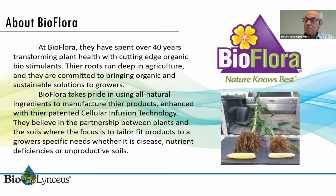We don't often make a big deal out of the fact that these are certified organic approved products, because that often makes traditional farmers think that they can't afford to use them. But did I tell you that you only need a quart to the acre to see a 10 bushel corn yield increase? $5 an acre.